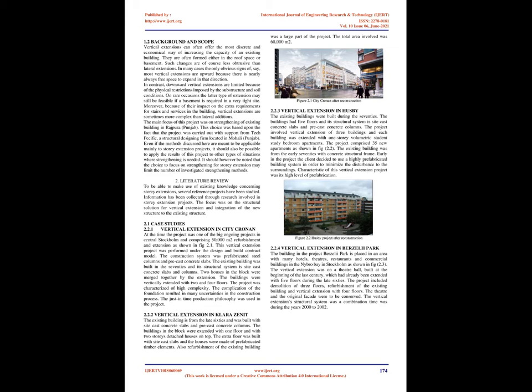2.1 Case Studies. 2.2.1 Vertical extension in City Cronin. At the time the project was one of the big ongoing projects in central Stockholm, comprising 50,000 square meters of refurbishment and extension as shown in Fig. 2.1. This vertical extension project was performed under the design and build contract model. The construction system was prefabricated steel columns and precast concrete slabs. The existing building was built in the 70s and its structural system is site-cast concrete slabs and columns. Two houses in the block were merged together by the extension. The buildings were vertically extended with 2 and 4 floors. The project was characterized by high complexity. The complication of the foundation resulted in many uncertainties in the construction process. The just-in-time production philosophy was used in the project.